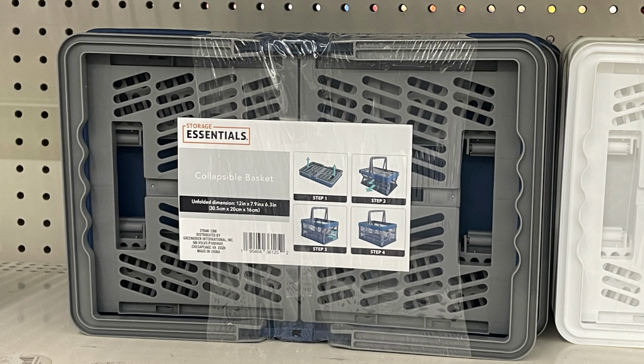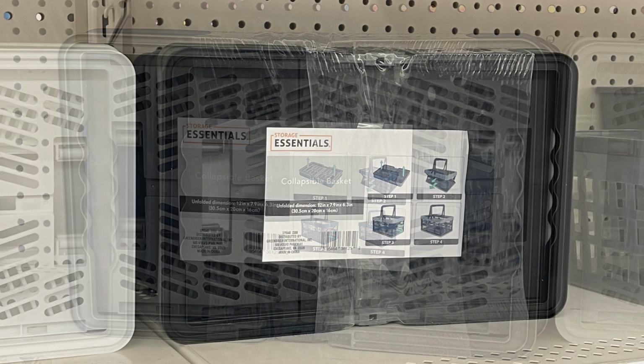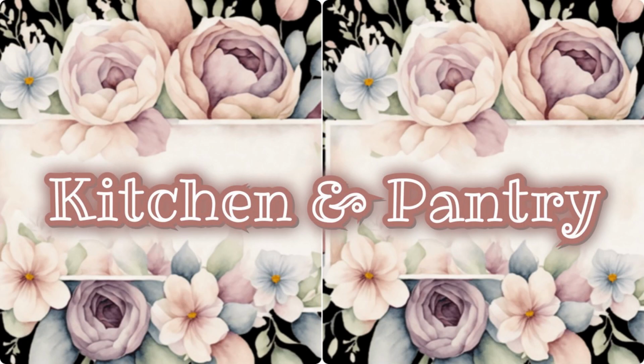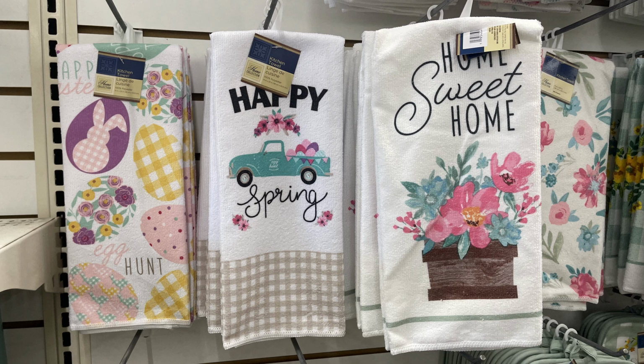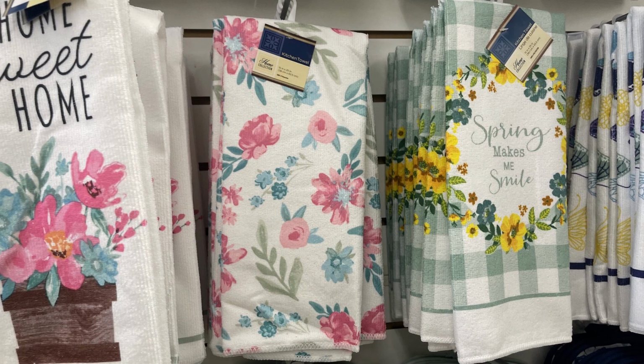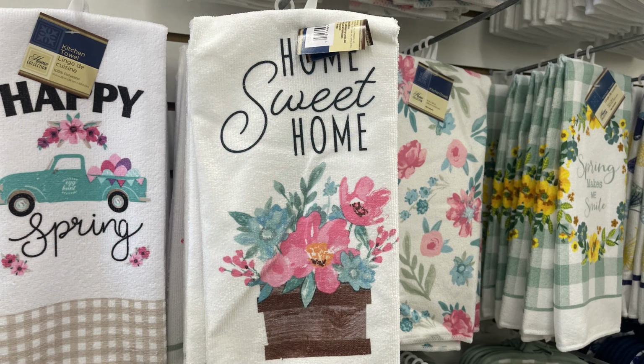I also found these collapsible baskets. I like that they have a handle and they're not just a crate like the ones that they usually carry. For the kitchen and pantry items, they have out some springtime towels that say Happy Easter, Happy Spring. They've got the blue trucks on them, Easter eggs, some different flowers and things like that. They have the wreaths as well in the green and white.